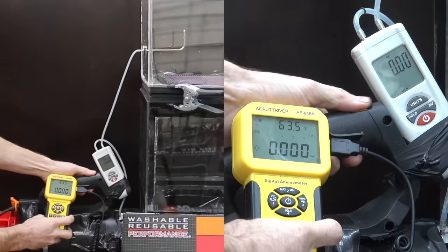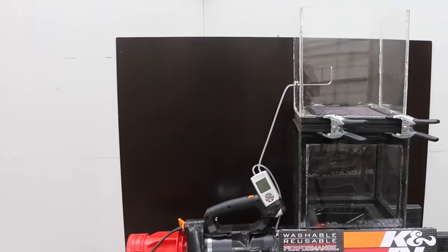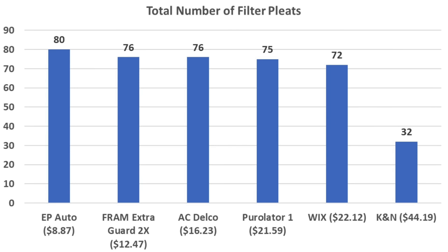The K&N did an amazing job with the lowest static pressure of all the brands at 1.72 and the highest airspeed of 57.39 miles per hour. I find it very interesting that there's a negative correlation between price and the number of filter pleats. More specifically, the more expensive filters actually have fewer filter pleats than the budget filters.